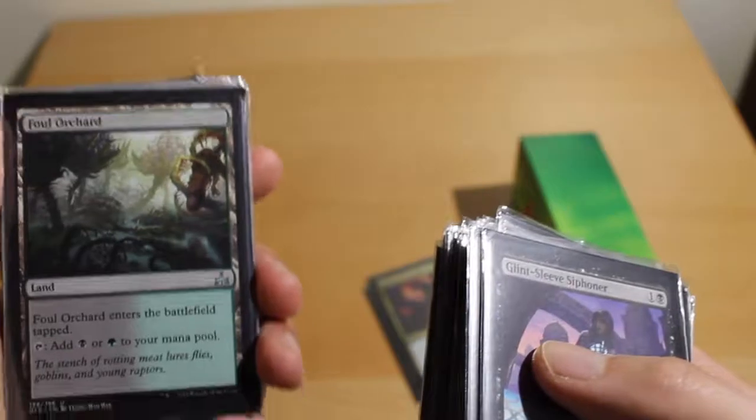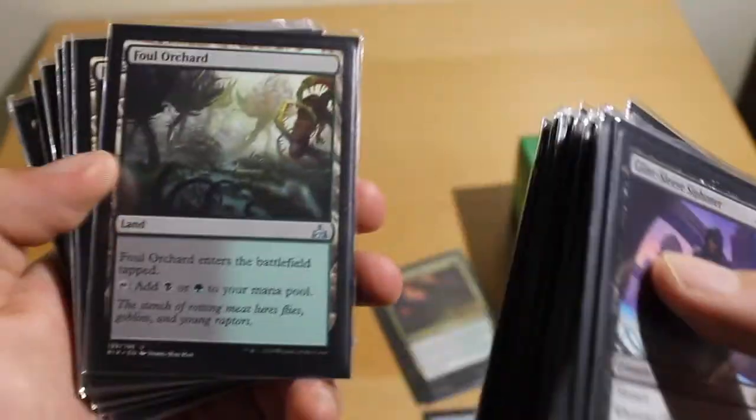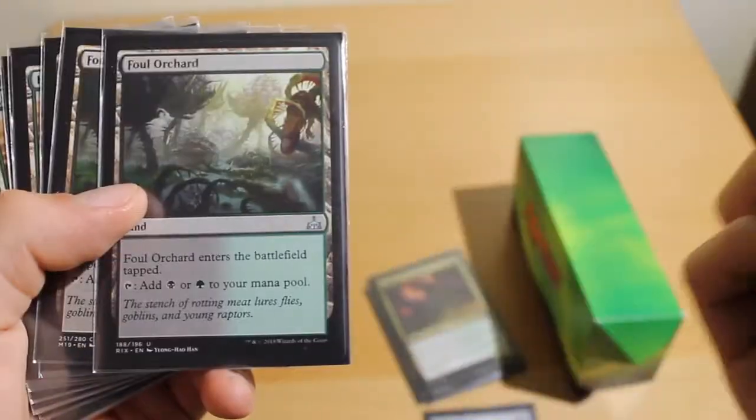Where the payoff is at turn 3, where you can drop like a Steel Leaf Champion or something ridiculous on turn 3. Jadelight Ranger or whatever. Thrashing Brontodon. So not only is the payoff for me not as good because I'm not using Steel Leaf Champions, even though all the green-black Constrictor lists are rocking Llanowar Elves, I need to improve my land base first.